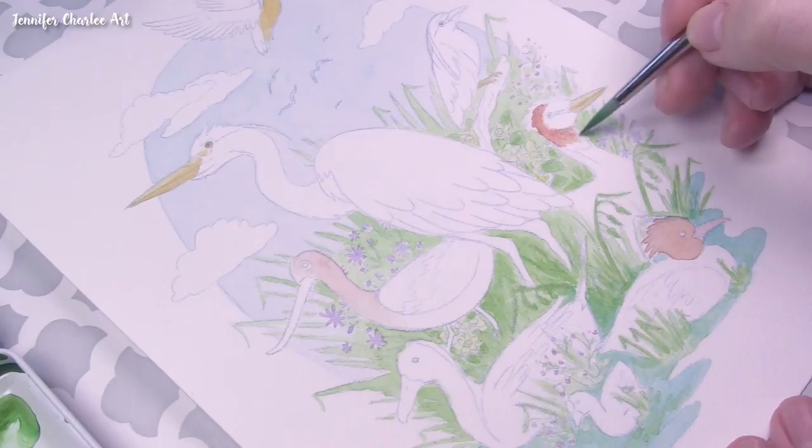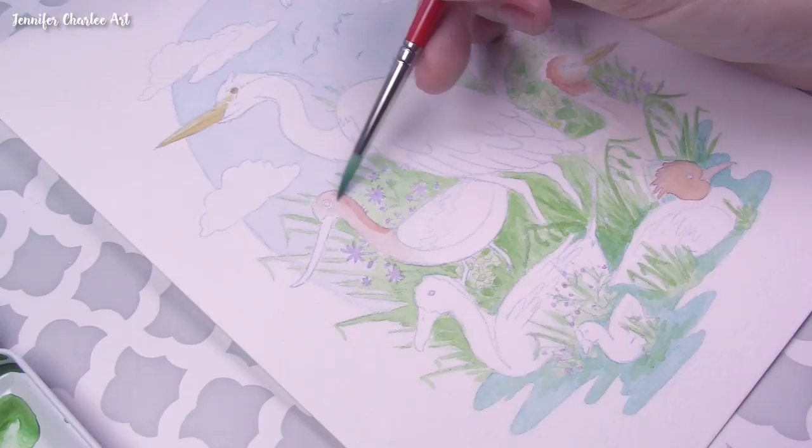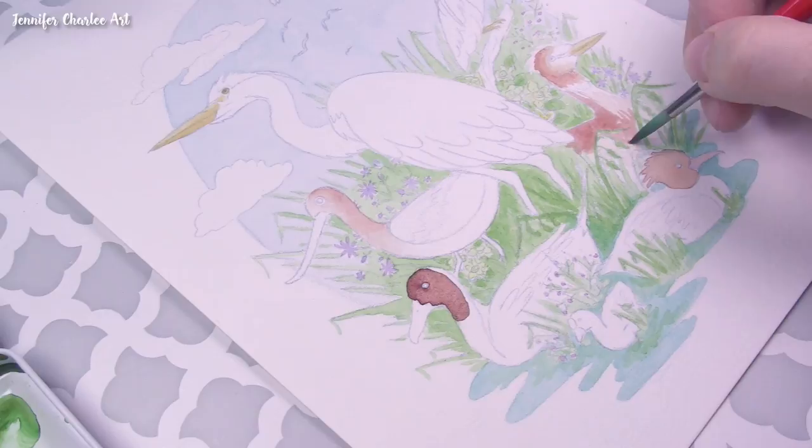I used my Schmincke watercolor palette. These are the watercolors I picked up overseas when I was in Europe at the end of last year in London, and I am working on B Company 100% cotton watercolor paper. This is a piece of the 6-inch by 9-inch paper that you can get. I actually got mine from Michaels. It's really fairly affordable for cotton paper, which is really fantastic.